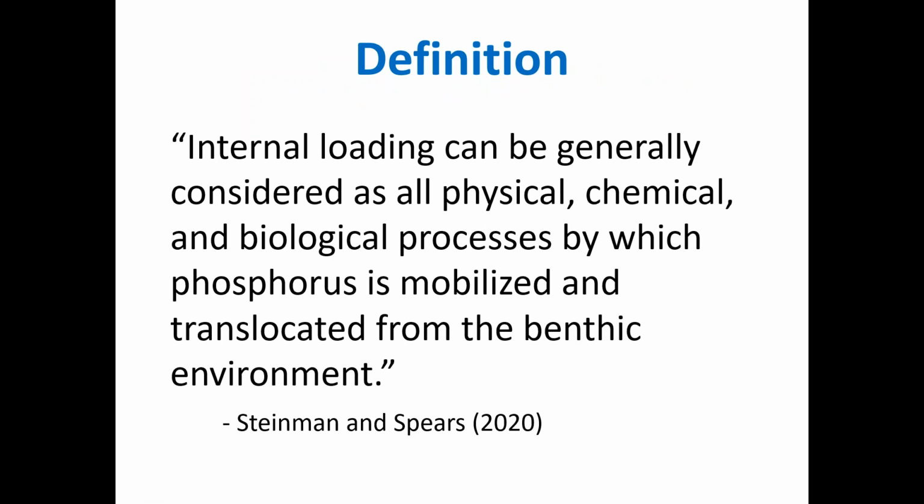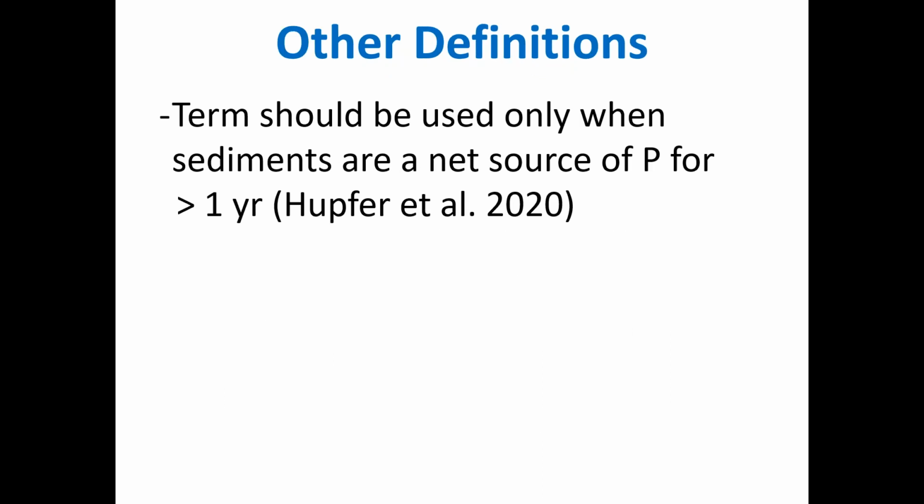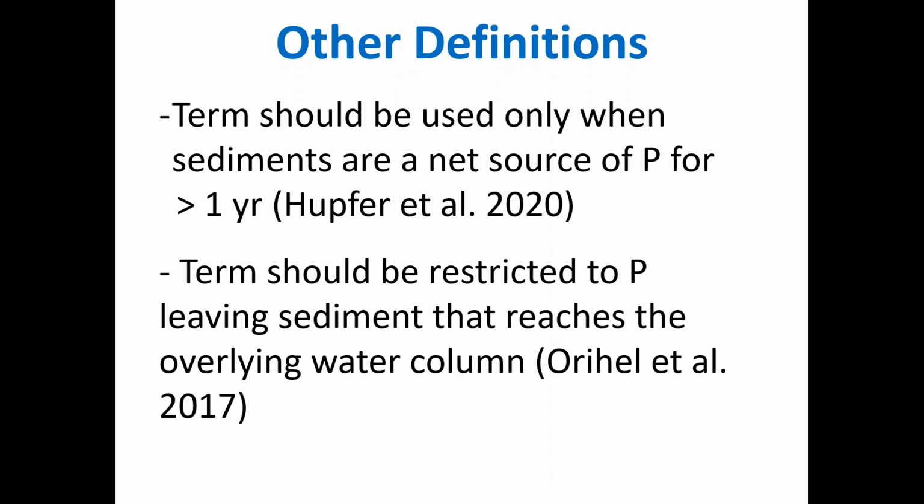This is the definition that Brian and I developed from the book, where it can be generally considered as all physical, chemical, and biological processes by which the P is mobilized and translocated from the benthic environment. But there have been other definitions and other caveats associated with internal phosphorus loading. For example, Hupfer and his colleagues suggested that it only should refer to net sources of P that last for more than 1 year. And then Orihel and her colleagues said that it should be restricted to the phosphorus leaving the sediment that reaches the overlying water column and results in cyanobacterial blooms.